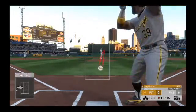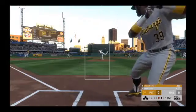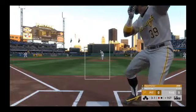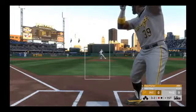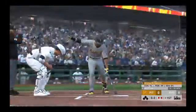Outside, 3-0 now. I wouldn't be surprised if he had the green light here. Matter of fact, I know he's got the green light here. He's looking for something set or cut, and he's looking to do damage. And the count will be full. Now the 3-2 pitch. Swung on and missed, strike 3.